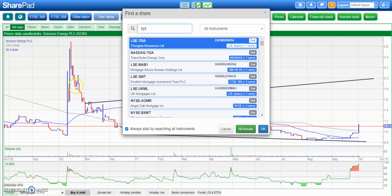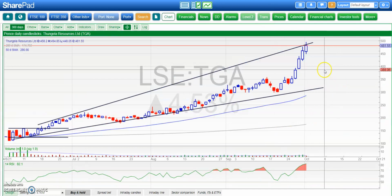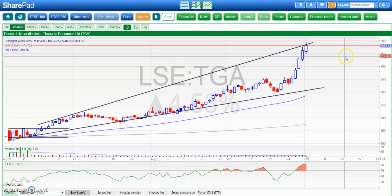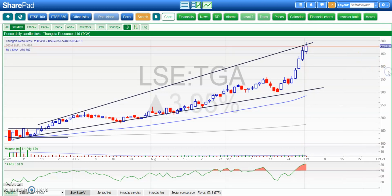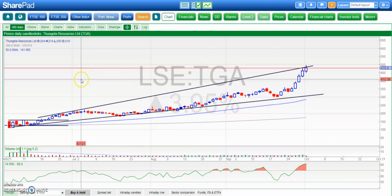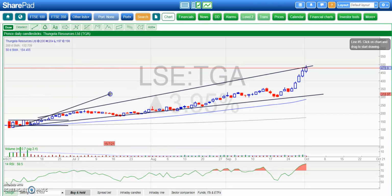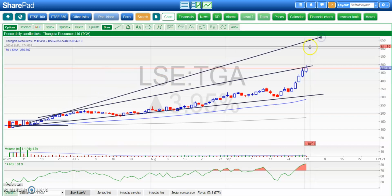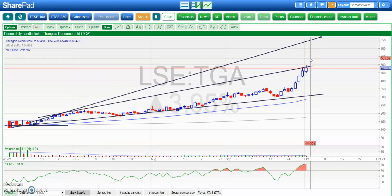Stock that just keeps on giving to the bulls is Thungela, and it's already just narrowly missed the target that I suggested at £5. Maybe we'll get that early next week. I thought I would just include the shares, not only to sort of cheer people up on a rather dull day, but also attempt to find the next level up, which I think could be towards that resistance line there, 650 or so, maybe by the end of the year.